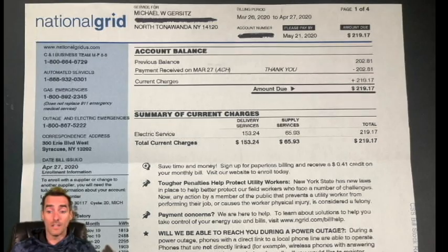Moving on, National Grid. Last month we paid $219.17 for the electric bill. We used 1,782 kilowatt hours, which is a little bit less than we normally use. We don't have the AC on yet for the year, but this is another one of those variable expenses that when we're busier, it goes up more because the washers use electricity, the dryers use electricity. So the higher it is, likely the more money we're making.